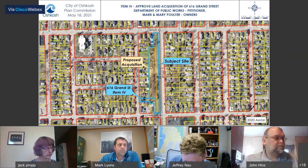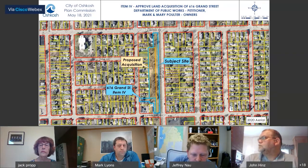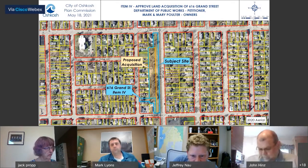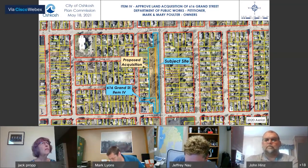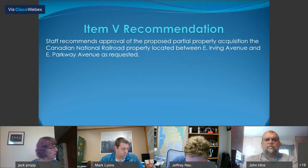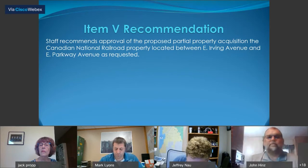In looking at the acquisition, staff is of the opinion that the intended use of the property per the comprehensive plan, which is light residential. Staff's opinion is that residential areas do require stormwater management facilities, and this is not in conflict with the comprehensive plan. Again, this is the first step for the city to acquire the property following state statute. With that, staff is recommending approval of the proposed partial property acquisition of the CN Railroad property as requested. Now, I did notice on the staff report, I did not change the recommendation. It just needs to be updated for minutes, Mark. I had 616 Grand Street listed. Yep.